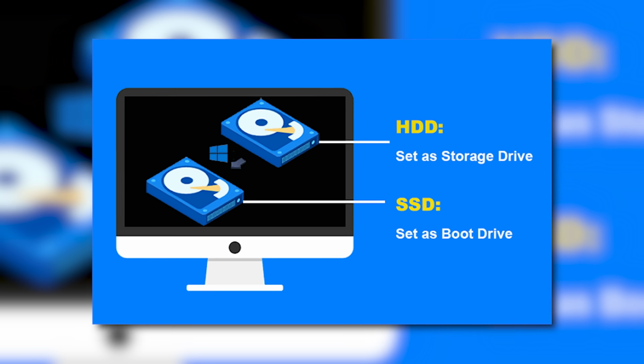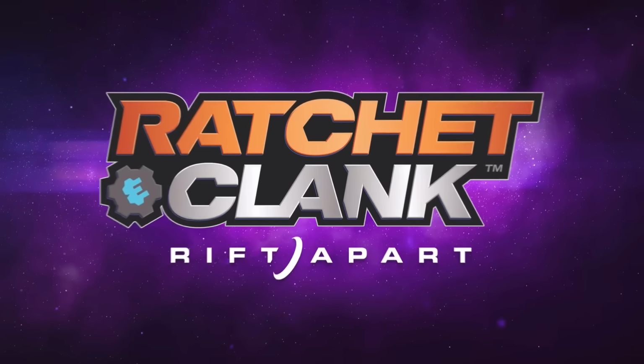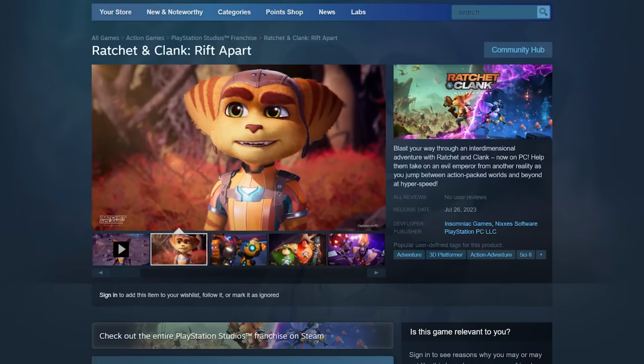Next up for today, I've got some bad news for anyone who doesn't own an SSD, or for those who only use an SSD for your Windows install, which I'd argue is likely quite a bit of people. If you haven't heard, another PS5 exclusive, Ratchet & Clank Rift Apart, is being ported to the PC.